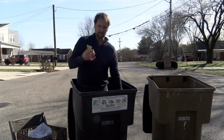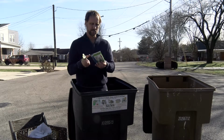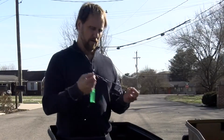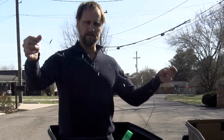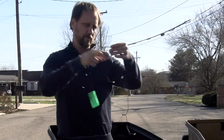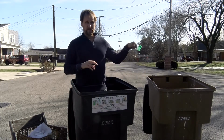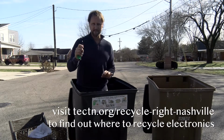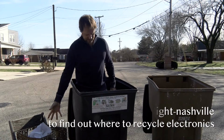All these small food packages, little plastic food packages, landfill, not recyclable. Electronics items like LED lights that are burned out, no longer usable. Now you could put them in the landfill, but electronic items can be recycled at your convenience center, so I'm going to put them in the convenience center cart.